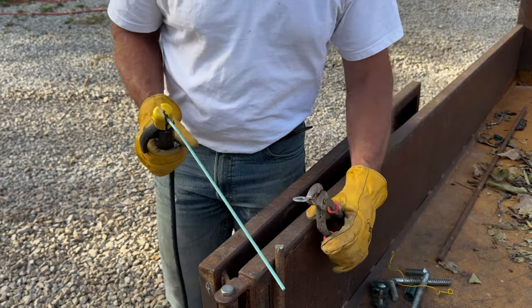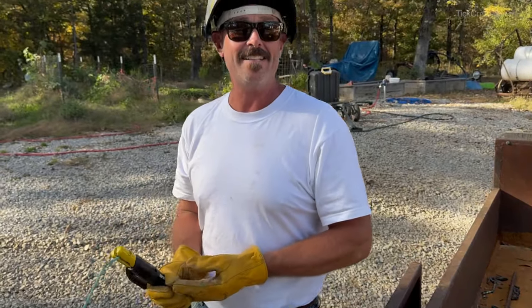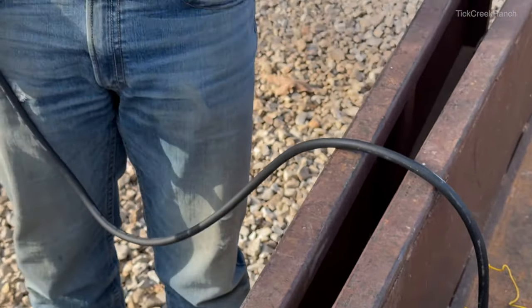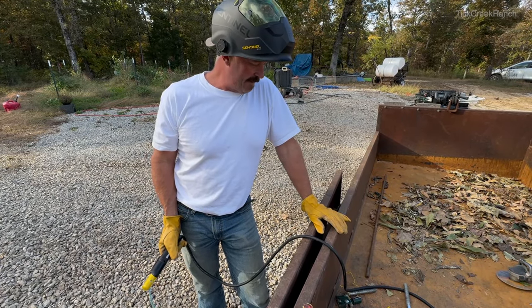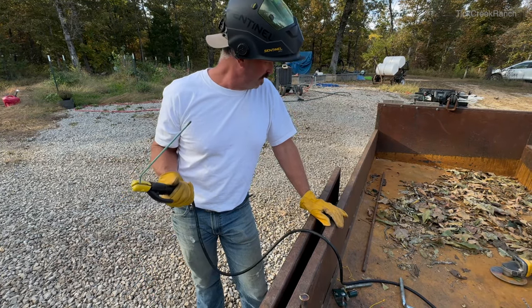Let's see if I can just do this. I gotta take off these polarized glasses. I can't see anything with them. That is the smoothest arc. Wow. I didn't even feel like I was stick welding. That was weird. I can't wait to burn a bunch of rod.